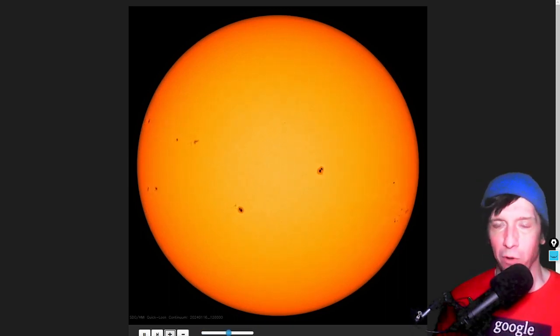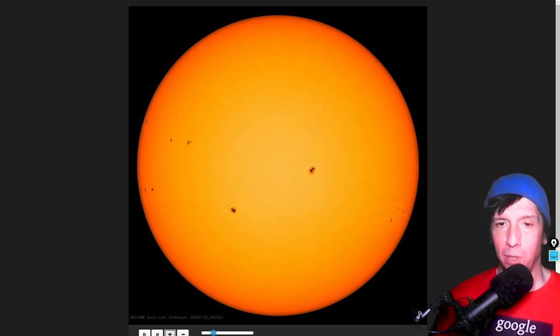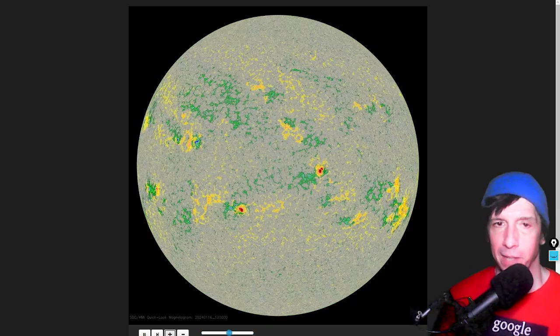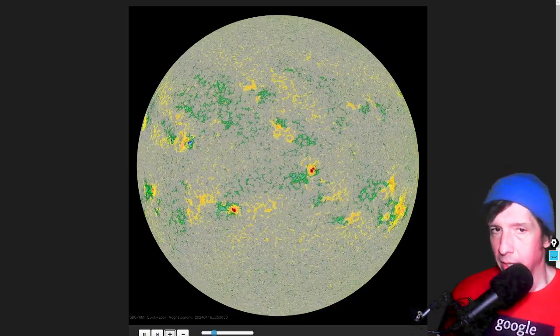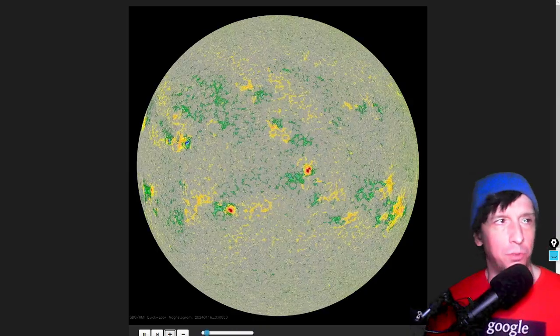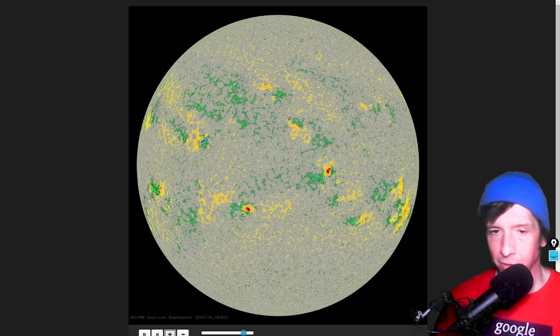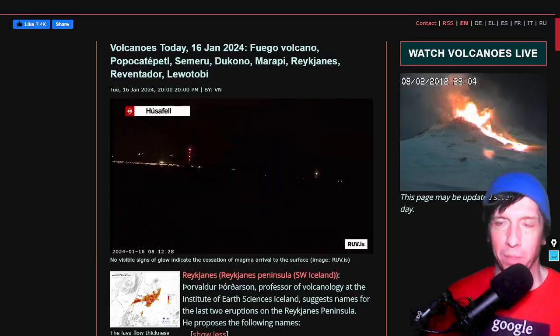This is just a brief overview. Sunspot number has dropped below the recent average. Here's a colorized magnetogram from SDO. Again, expecting at least one or two more sunspots to rise here shortly over that eastern limb on your screen left. Let's take a brief look at volcanoes.